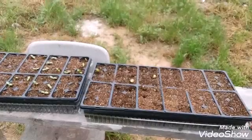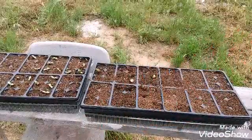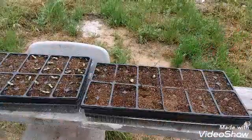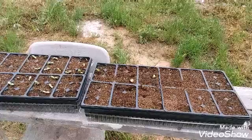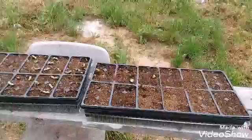I think I mentioned the other plants. This is the mint chocolate. I mentioned them in the other video, I think, and then of course my citronella is over there, keeping the mosquitoes away. But that's that for now, so let's go check out the garden and see what it looks like.